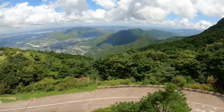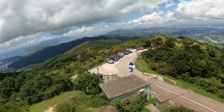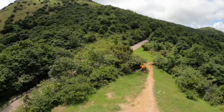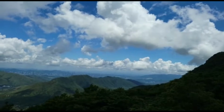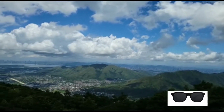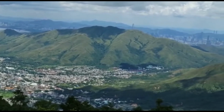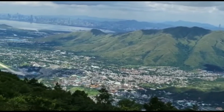Tai Mo Shan is the highest peak in Hong Kong with an elevation of 957 meters, 3,140 feet, and located at approximately the geographical center of the New Territories. Coming here in this season, I suggest you must bring 2 liters of water, wear your sunscreen, sunglasses, and bring along your umbrella. And you're ready to explore Tai Mo Shan, the highest peak here in Hong Kong, 957 meters. Enjoy!